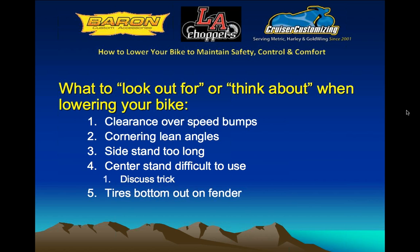Center stands, I know that Baron's makes some aftermarket, and does LA Choppers as well? Center stand or side stands? Nope, LA Choppers does not. Okay. We have a lean angle adapter for the Softails that changes the lean angle of the stock one. Okay. So once again, just being able to relocate, change the angle so that the kickstand is now short enough that it's going to work appropriately with your bike.